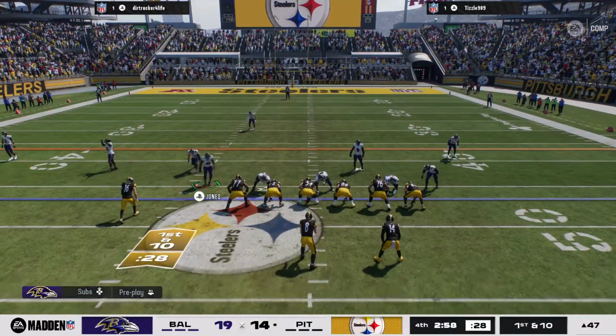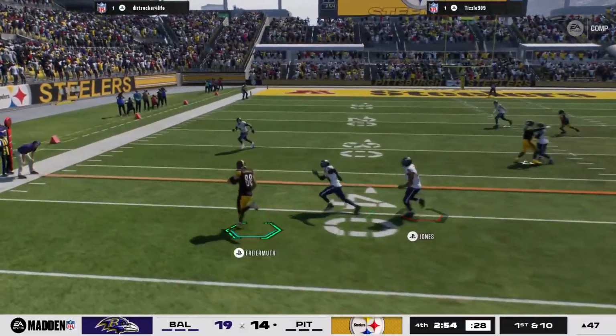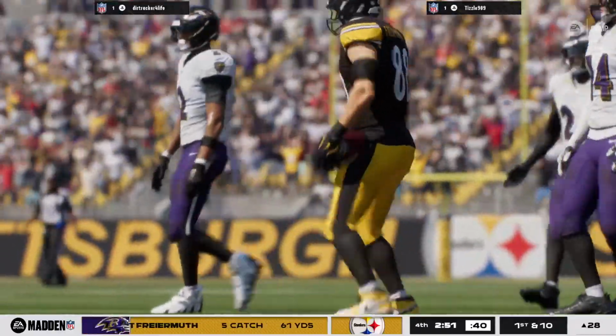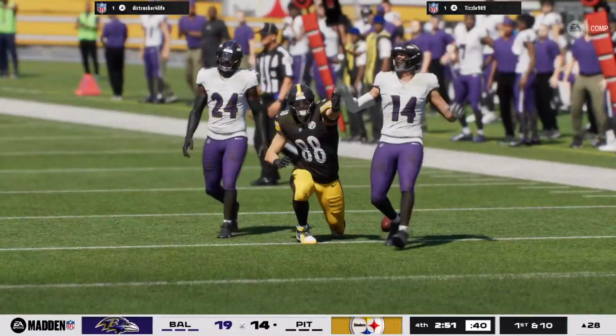1st and 10 at the 47-yard line. From the shotgun, here's Rodgers. Throw left side finds Freiermuth. And they get this down to the 28. It's a gain of 19 on the play. And a fresh set of downs for Pittsburgh.